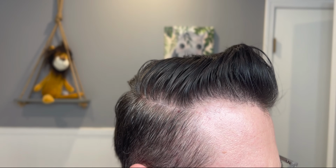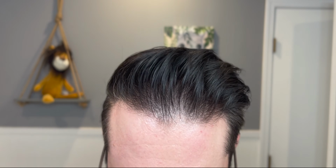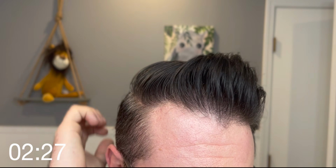What we got here, I think, is pretty good for being at the end of the day. There's still a lot of hold present, texture's still there. There's a little bit of deflation maybe going on there, but it's 8 hours in, and I still think there's a lot of hold still there, and to demonstrate that, here I'm going to run a comb through it real quick. You can see it's still got a good amount of strength left in there. I mean, I think there's a lot of life left in this style even at 8 hours in.